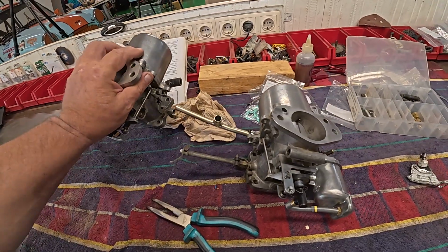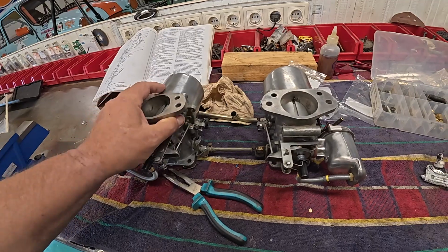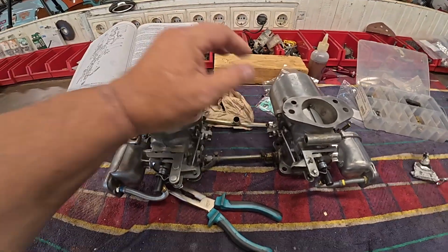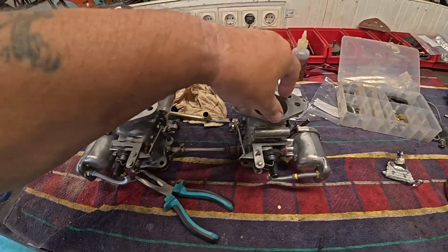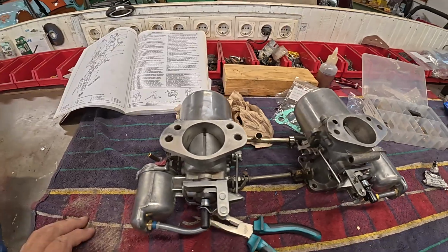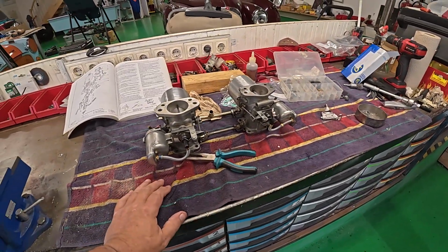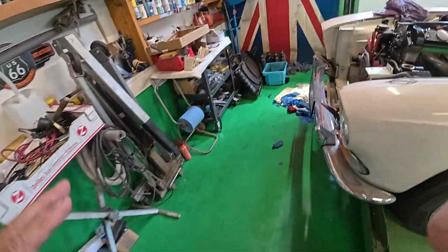It's got to go on like that. Sorry, that goes into there, and then the starter carburetor in the middle there. But it's all looking good. Nice solid clunk. That's on the side. So we'll get them in today, and then get the header tanks done.